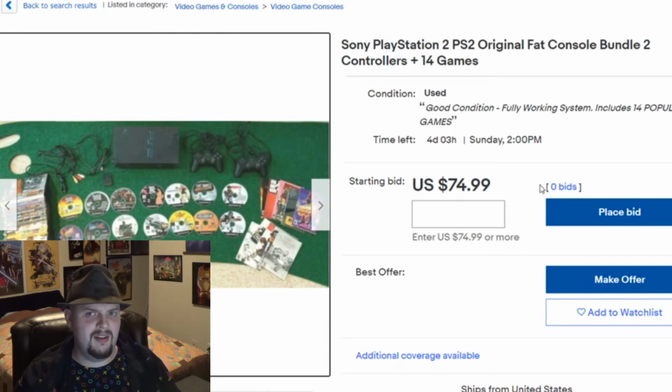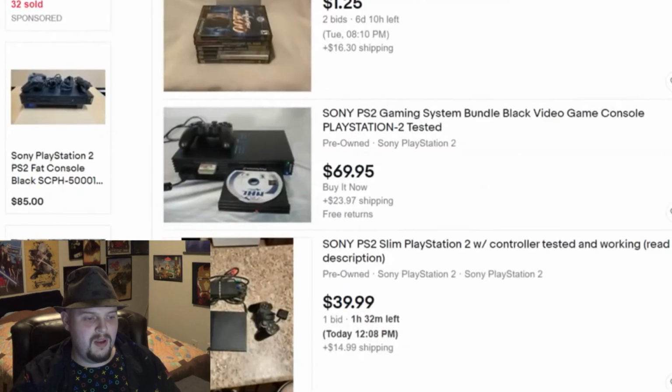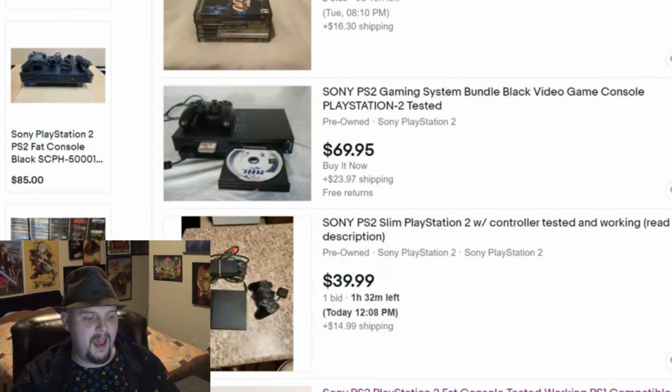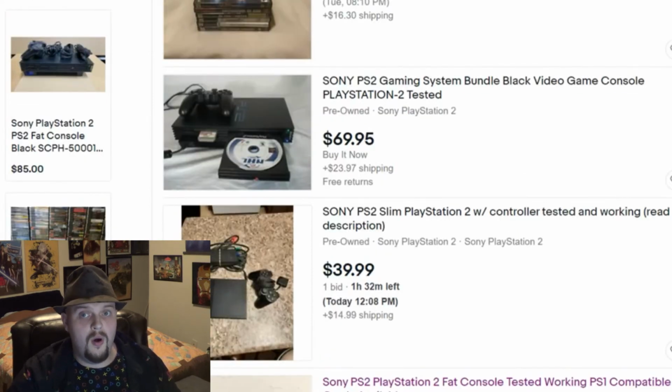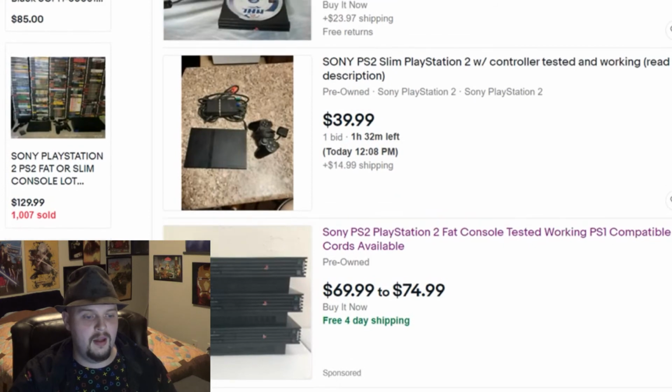But if you're wanting to risk it and see if you can get it for less, which rarely happens, again, rarely happens, you can try. But I don't think it would work very well. I mean, we don't have to get specifically the fat PS2 system. It's just the one that most people would want to get if you're collecting for a PlayStation 2 system.